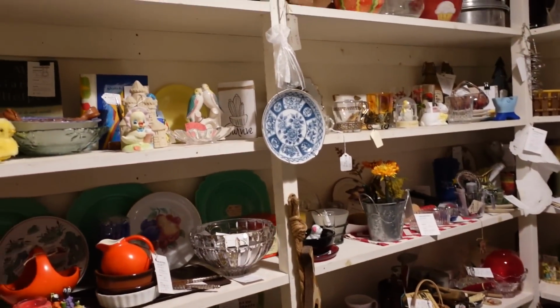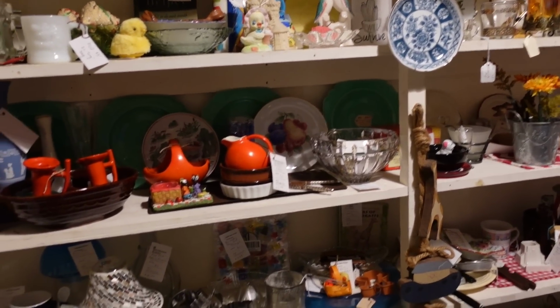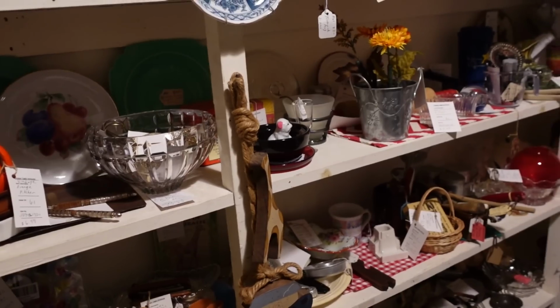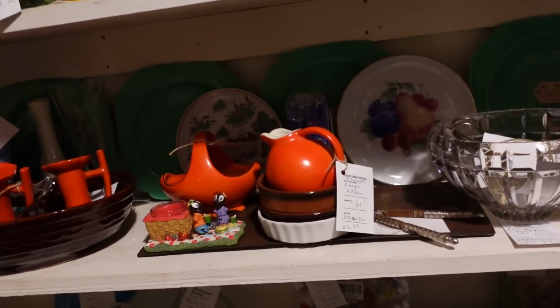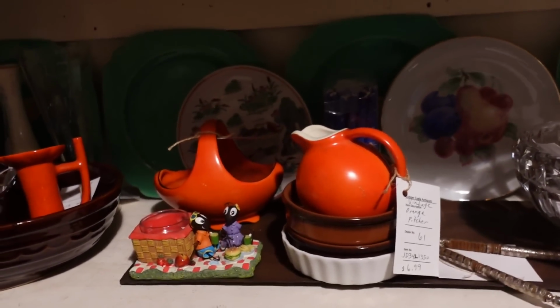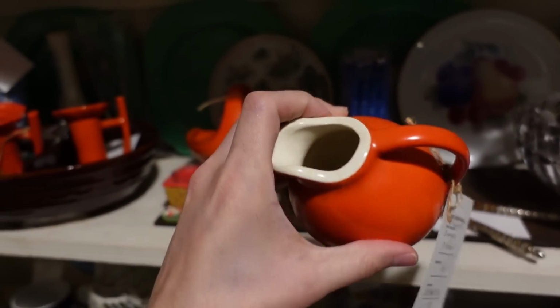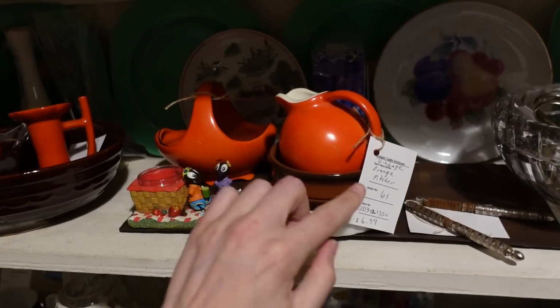All right, here's a fun little room. They've got a lot of stuff in here. It's kind of like I don't know where to look. So there's a Fiesta, or maybe it's not Fiesta. This little ball pitcher. No, I don't know what that is. $7.